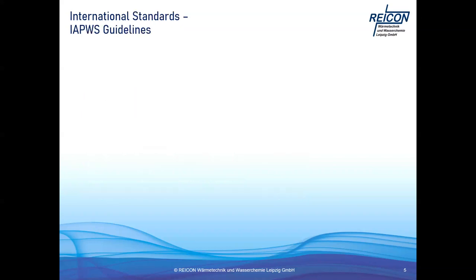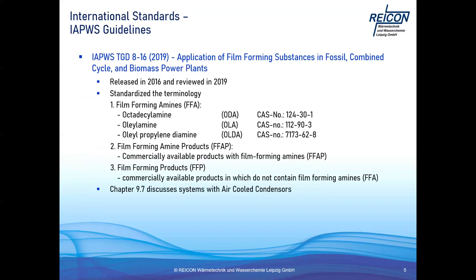And with the release of the first IAPWS guideline on the application of film-forming substances in 2016, there was a main step forward, because for the first time there was a standardization in the terminology: film-forming amines is a typical chemical group, and everything else is a film-forming amine product or a film-forming product without amines. And already in this technical guidance document, there's also a chapter discussing the points you have to look at when you have systems with air-cooled condensers and you want to use film-forming amine products or film-forming products.